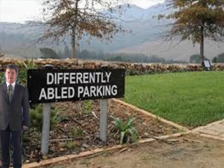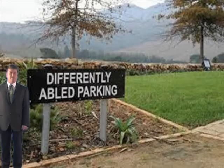What do you think of this sign here? Look at that sign. Differently available park. What does that mean? What does that mean?